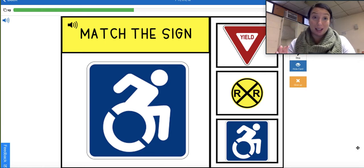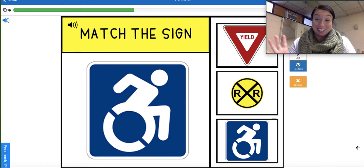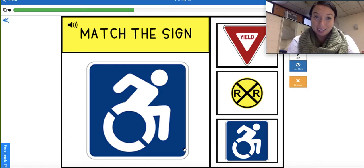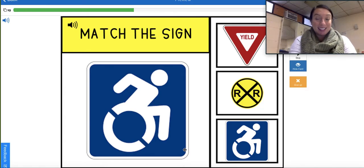Oh, let's match this sign. Oh, we are good at this. This sign is blue and white. We have our wheel on the bottom and a really talented person sitting on the wheel, like a wheelchair. What is this, friends? Let's say it together. Handicap accessible.